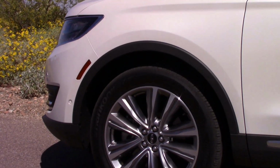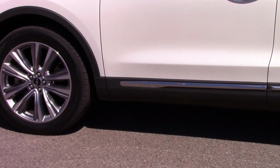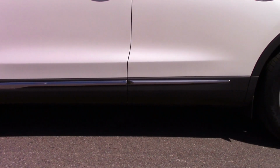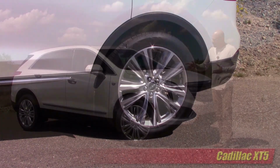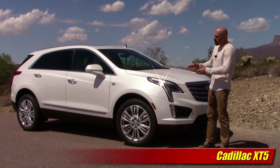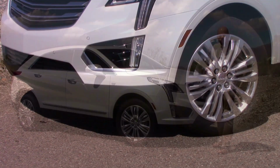Our tester here is near fully loaded with a reserve package in a pearlescent color they call white platinum. It has 20-inch wheels that, while large, don't look oversized here at all. They tie nicely into lower black cladding and a chrome rocker trim that's expected of a crossover, but more elegant here than many. First thing I want to point out here, this is a luxury premium model, which means it has 20-inch wheels on it. 18s are standard on the base model. When you get up to the mid and the top trim grades, you get 20-inch wheels.